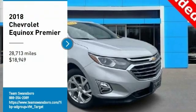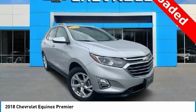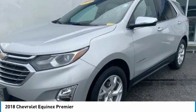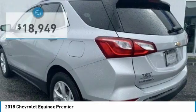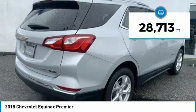Come test drive the 2018 Equinox. Fuel efficiency, safety, and value equals the Chevy Equinox and is priced below $20,000. This vehicle has less than 30,000 miles.